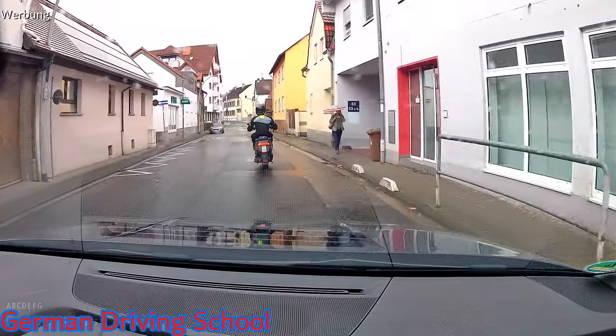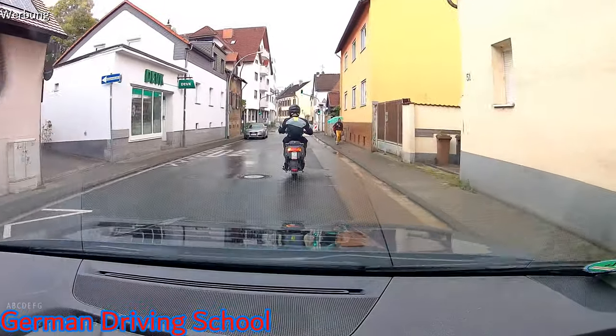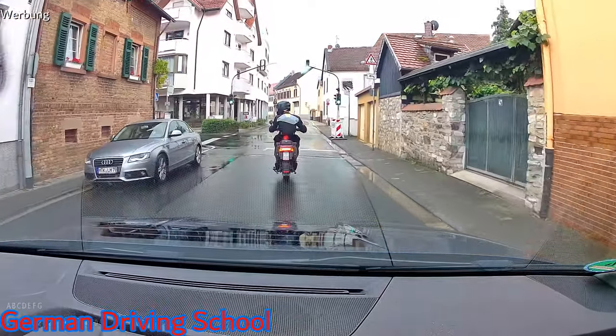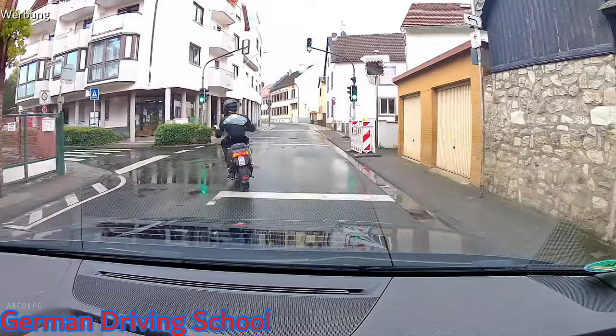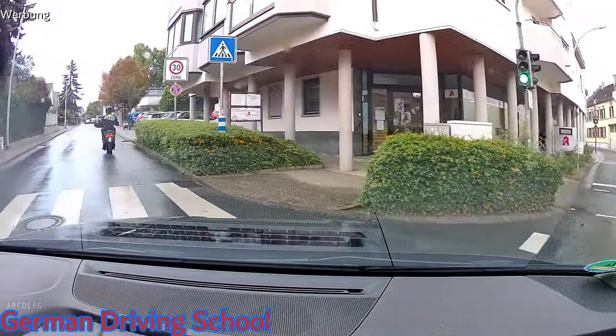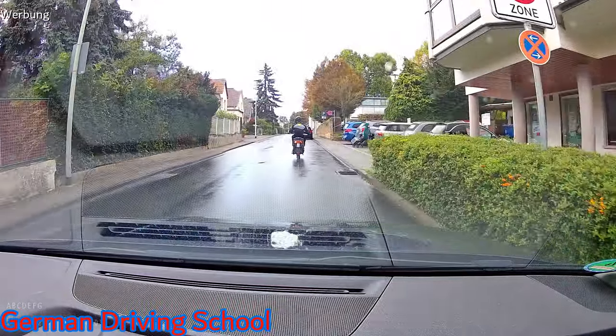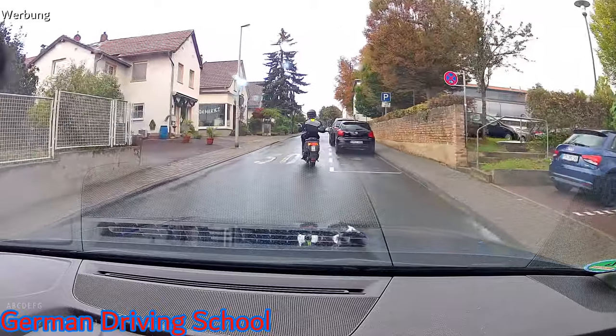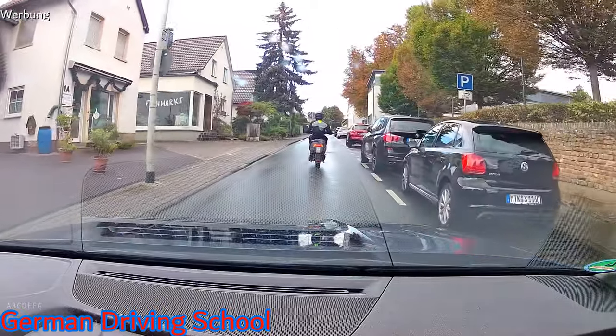Nächste Straße links abbiegen, at the lights left. So we have to take care of oncoming traffic, nobody there, pedestrian way is free, and entering the next street, 30 zone. Passing some parked cars, no oncoming traffic right now.